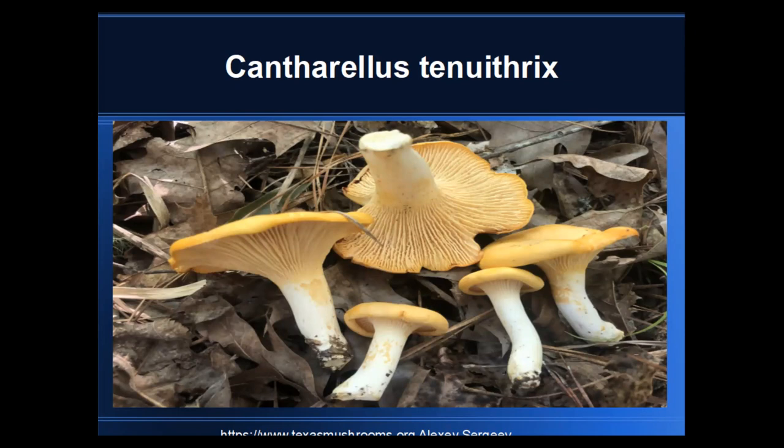Okay, here's another one. This is one that's common around here, but it does represent a complex. There are some species that seem to be cryptic within the Tenuthrix group, and it is not necessarily a definitively identifiable chanterelle. You can get close enough to say that it's suspected Tenuthrix, but at this time, there still needs to be a little bit of work done.